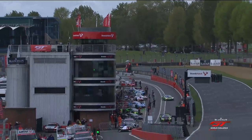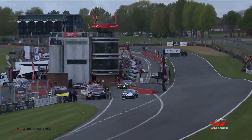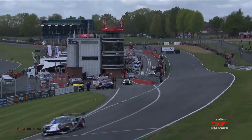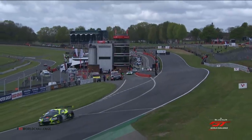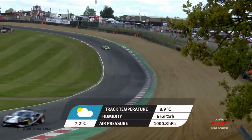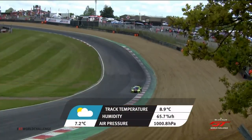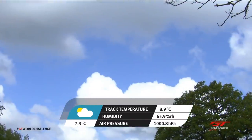We've got an excellent entry for the sprint series, effectively the Blancpain GT World Challenge, the new moniker assigned to the two sprint races that we have, the five events within the World Challenge, and then, of course, there are the five races in the Blancpain GT Series Endurance Cup to make up the World Challenge Europe. And we're looking forward to what's going to be a fascinating weekend of racing.